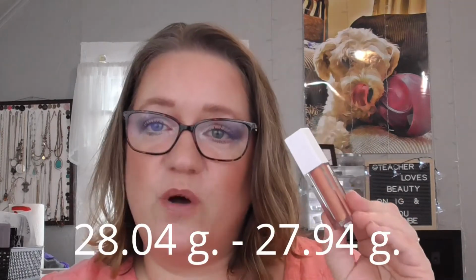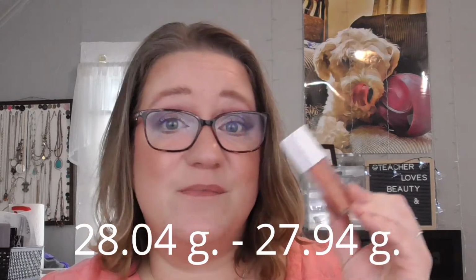And this is what I mean when I say I'm going to declutter the Bare Minerals one, because when I have glosses like this Ofra one or the Fenty ones, and they just perform so nicely and they're so non-sticky and they just go on so nicely, why would I keep something that I don't like? So I'm keeping the Ofra gloss, and this went from 28.04 to 27.94. So I did make some progress in this as well.